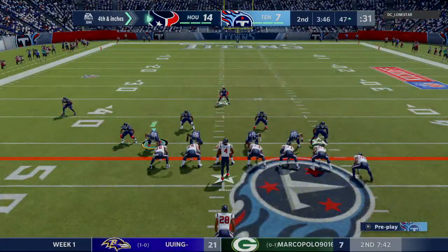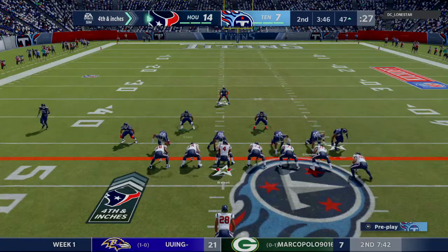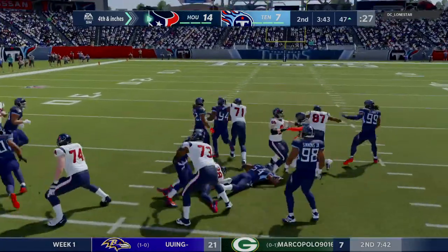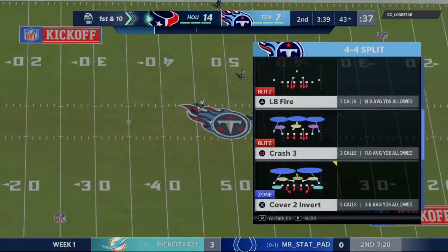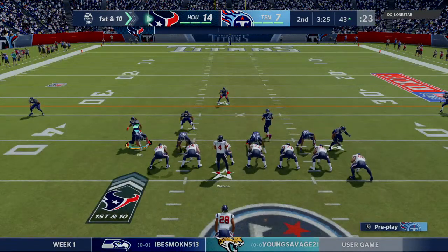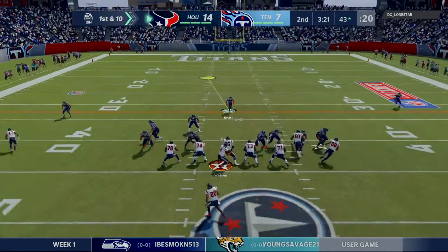Bill O'Brien, an offensive mind, and he's going to trust his offense here. They're going for it on 4th. They'll run forward with Pollard. And he's taken down at the 43, but not before picking up the 1st. A solid pickup of 5 and a very solid 4th down conversion, and defensively pure frustration.